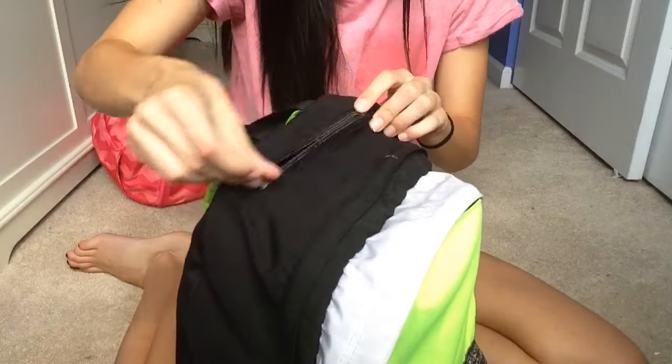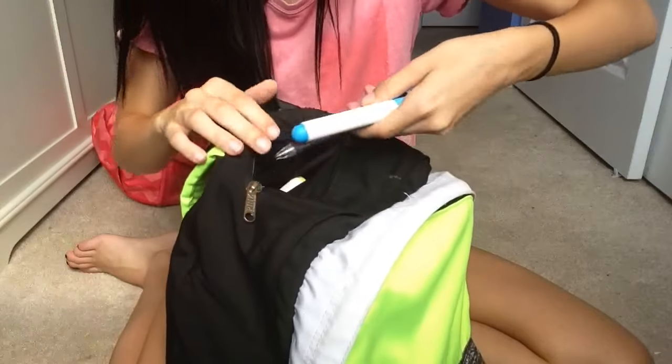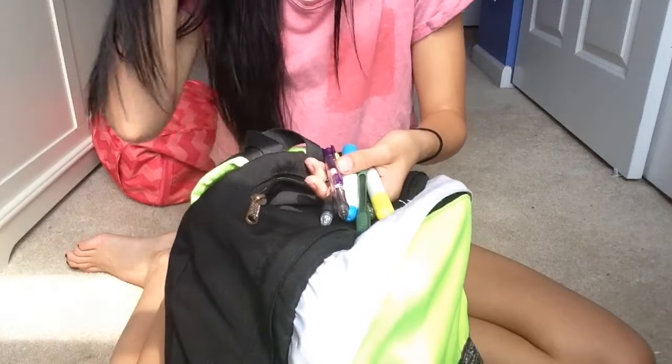Just a plain notebook with a pen on the side. Schedule, and then I have a letter I wrote to Shelby that I never gave her. I think this is from last year. And then there's one more thing right here, which just has basically the pencils and stuff I use every day. Just an easier way to get to them.